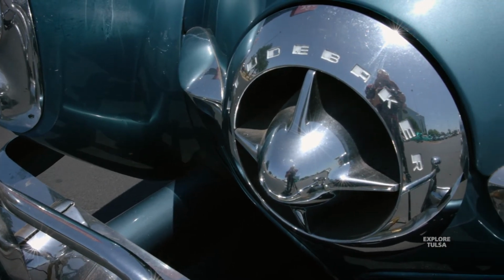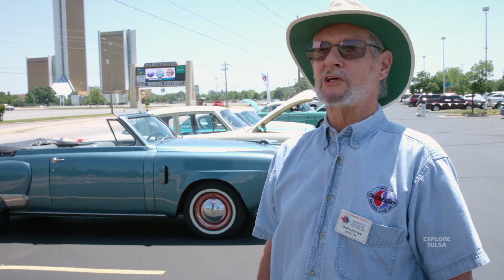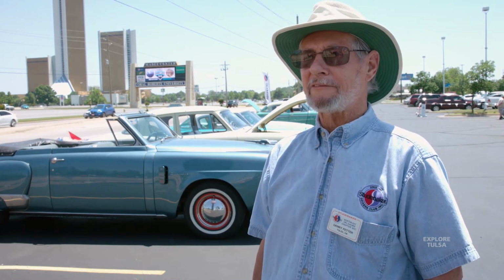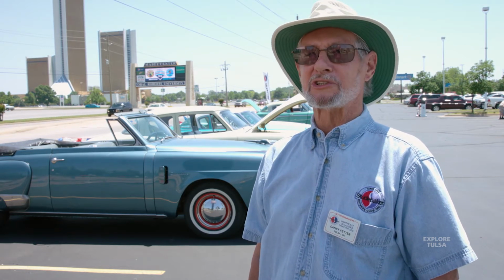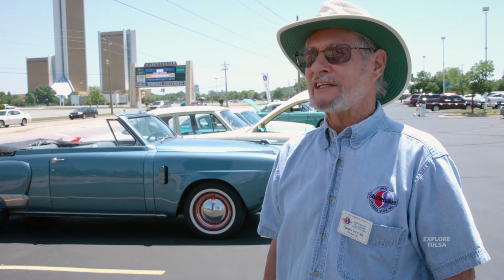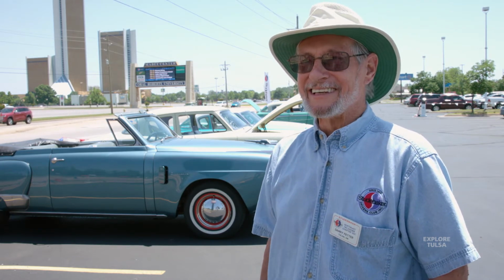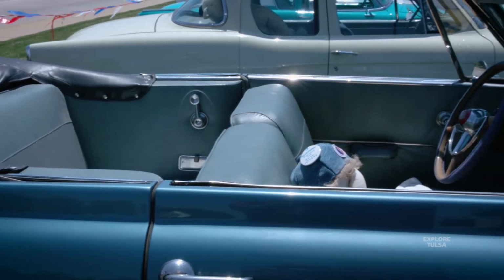My dad bought this car in like 1991. He went to church with the original owner, and when the original owner passed away, his wife called my dad and said, "I want you to have this car if you'll buy it," and he was happy to buy it. So he bought the car, and I didn't know it till Dad passed away, and I looked at the title. He had it in my name all the time. When Dad got it, it was in the shape that it's in now.